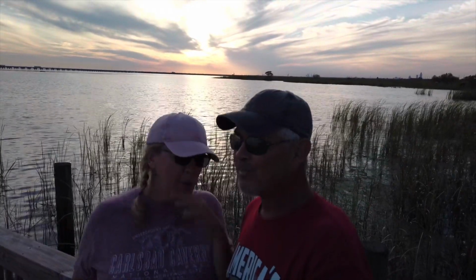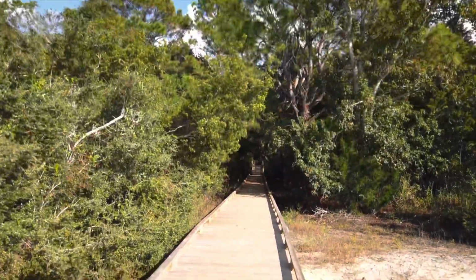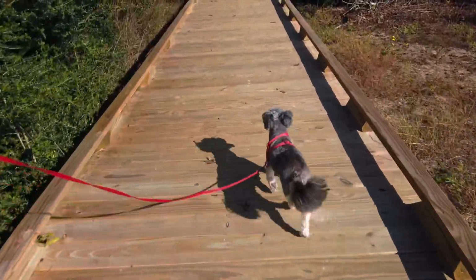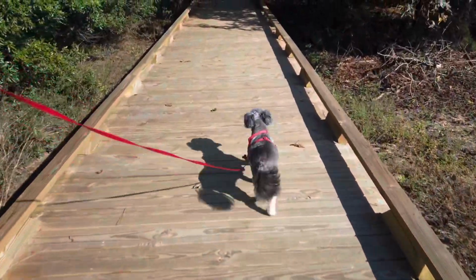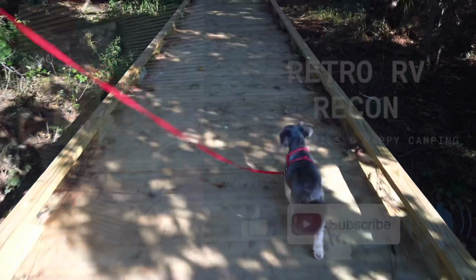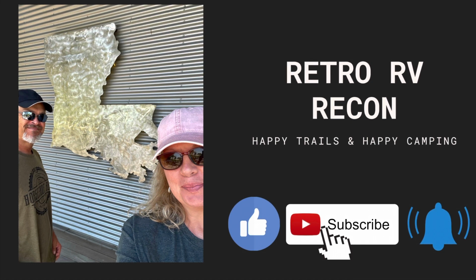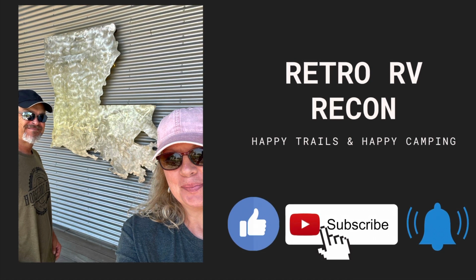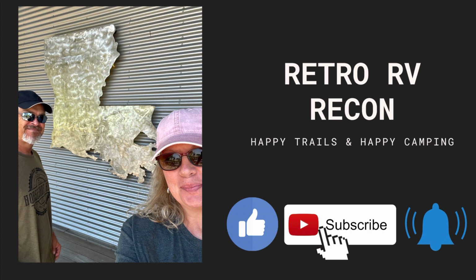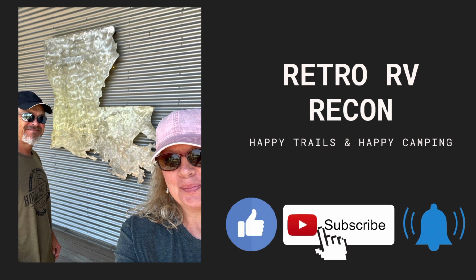They're so tall, you never believe how tall these pine trees were. There's a river that runs both ways, Cypress Alley.